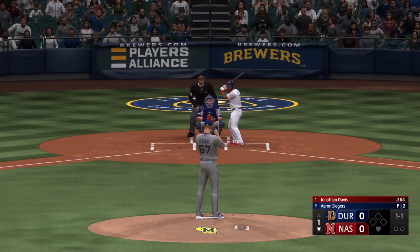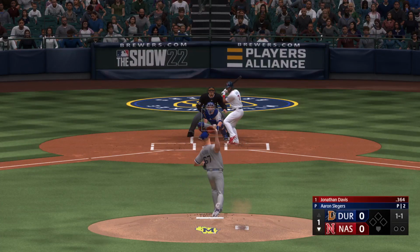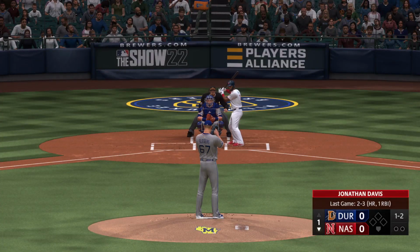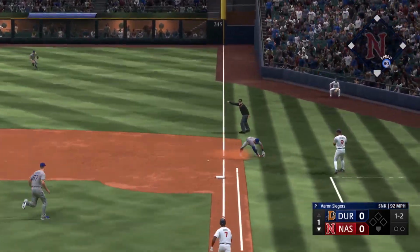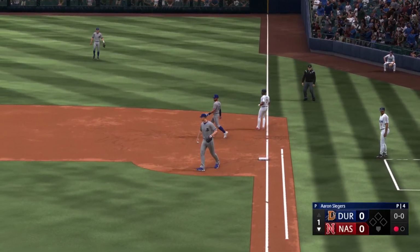We go to the bottom of the first, and now here's a speed threat. Outfielder Jonathan Davis. Swings and misses, and it's one and two. And the righty deals. One gone, bottom half of the first.